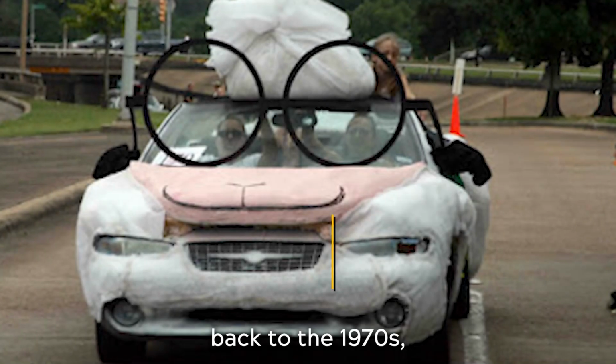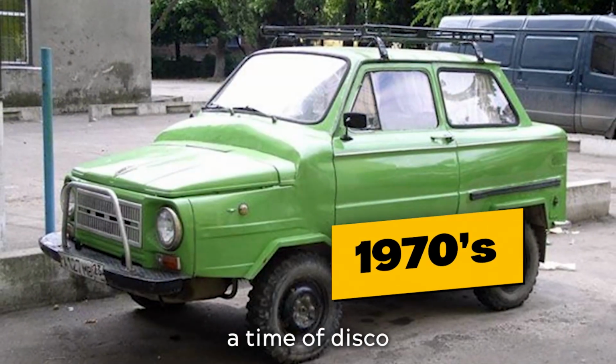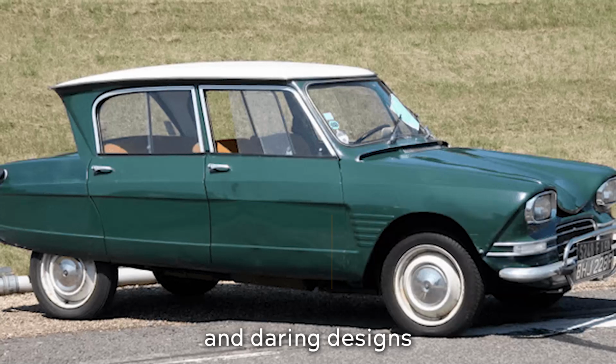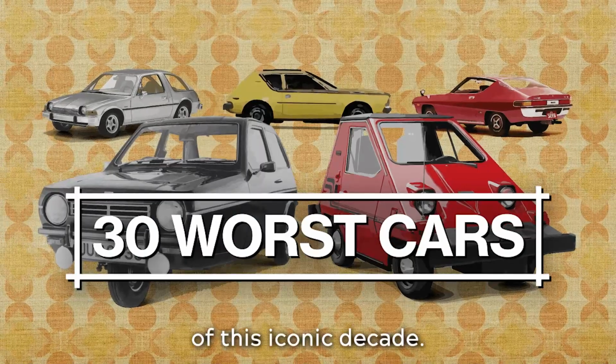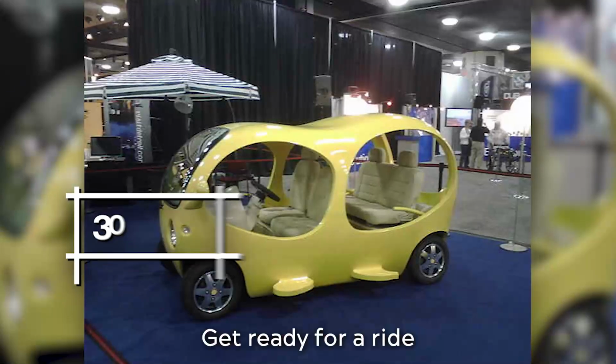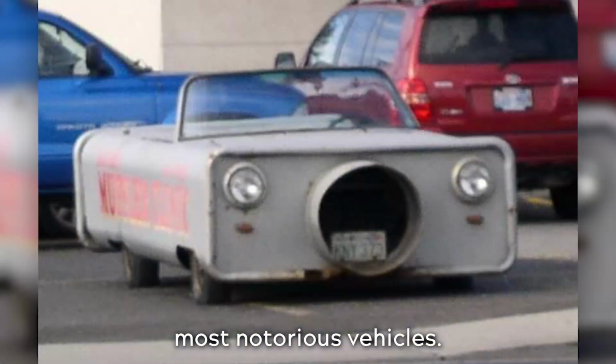Welcome to a journey back to the 1970s, a time of disco and daring designs in the automotive world. Today, we're exploring the 30 worst cars of this iconic decade. Get ready for a ride through history's most notorious vehicles.